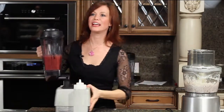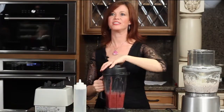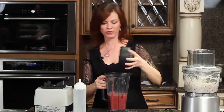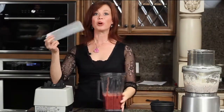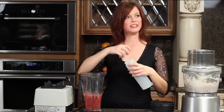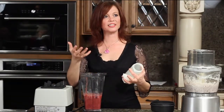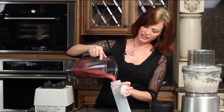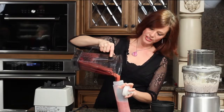I think part of holiday food is the color and the presentation. So anytime you can make things that are brightly colored with reds and greens in them, it makes it more appetizing, makes it more festive looking. And also, remember how I said the brighter the color is, the more antioxidants and the more nutrients you've got in that food. So this is a very antioxidant rich, high nutrient salad dressing.